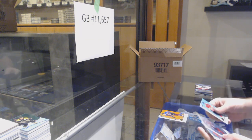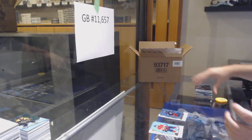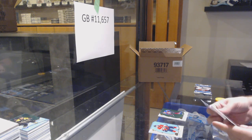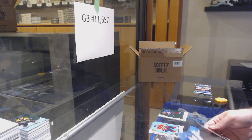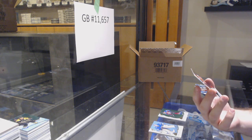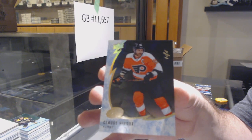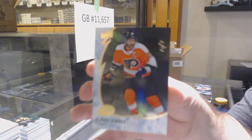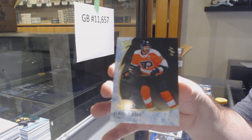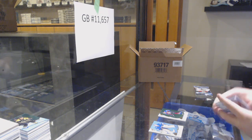We've got an Avalanche Nathan MacKinnon orange and a Seth Jones base jersey Columbus Blue Jackets. We've got a Nathan MacKinnon for the all. Oh, that is sexy. Woo! Smash would have liked this. We've got a one of one black base Claude Giroux. One of one Claude Giroux. Poor Smash. I should have let her open this one. Ash would have loved that.